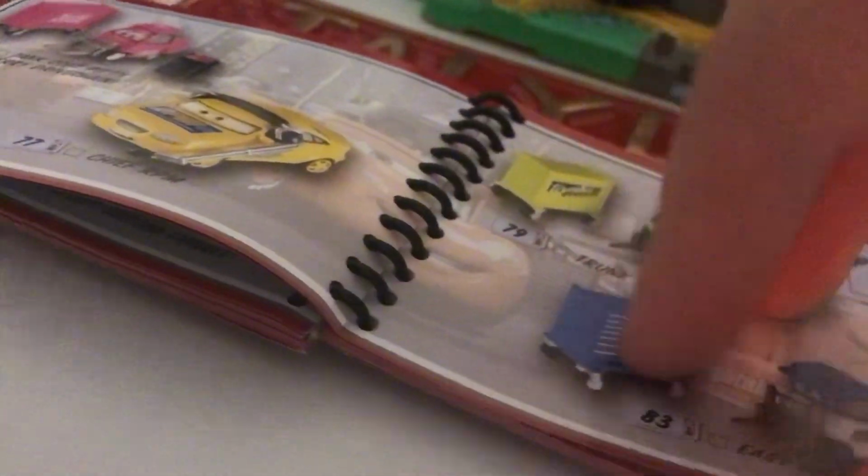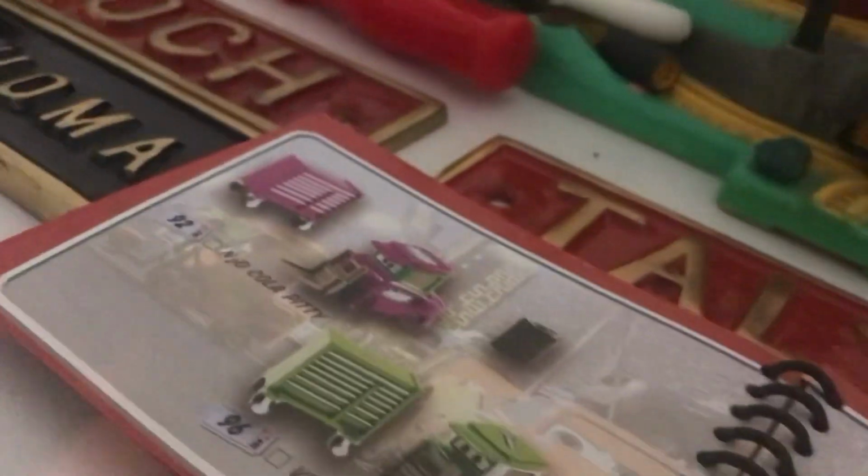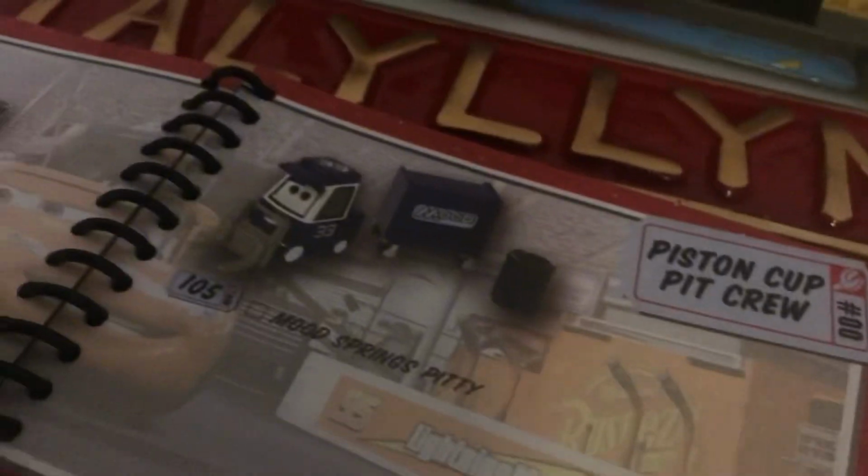It's on the next page, I believe. You've got the cancelled N2O Cola Pity and Mood Springs Pity that never got released. Oh, you got Tiny Tank Engines. Yes, this is the Tiny Tank Engines merchandise range. I have the full set.